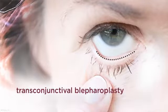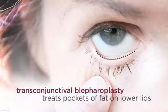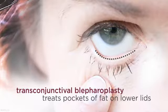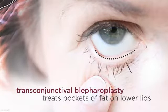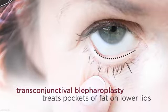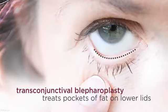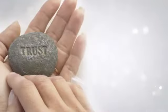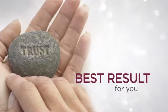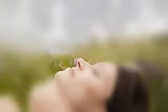Another common technique used to treat pockets of fat in the lower eyelid is called transconjunctival blepharoplasty. During this technique, a small incision is made inside the lower eyelid and fat is removed. This technique is usually used on patients without excess skin who only need fat removal from the lower eyelid. Together, we will select the technique that will provide the best result for you. When you meet with our patient coordinator, we will discuss fees and costs.